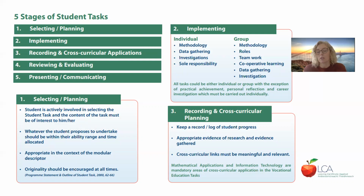Then the implementation of it. This could be an individual task, or it could be a group task. So you have to decide how you are going to go about it. That's your methodology. You have to gather information. If it's a group, you have to decide who's doing what. Those are the roles. You have to work on your teamwork. There's cooperative learning there. Again, there's data gathering, and then you have to do an investigation. You might have to do a bit of research in order to carry it out. And all tasks could be either individual or group, with the exception of the practical achievement task, the personal reflection, and career investigation, which must be individual tasks.